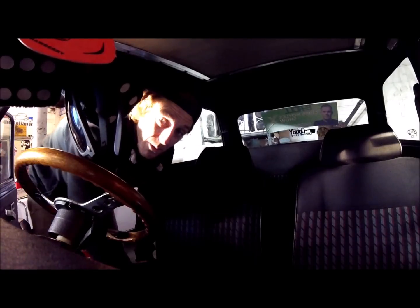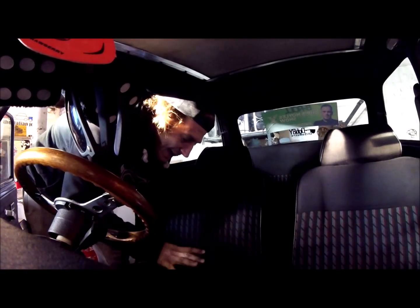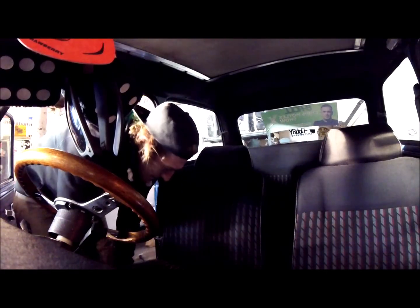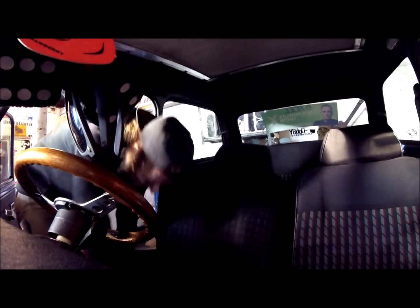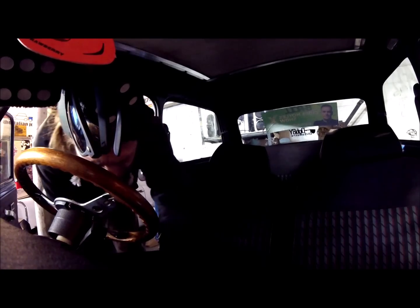I've adjusted all of the back brakes up now. It's time to do the handbrake, and to make that easier, it's time to get this seat out. Oh, that was nice and tight in there.